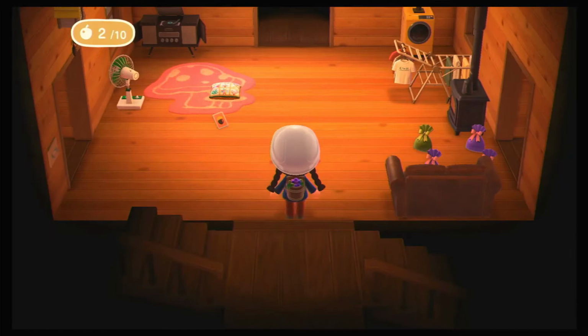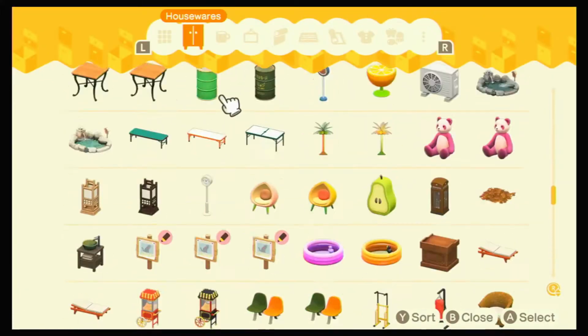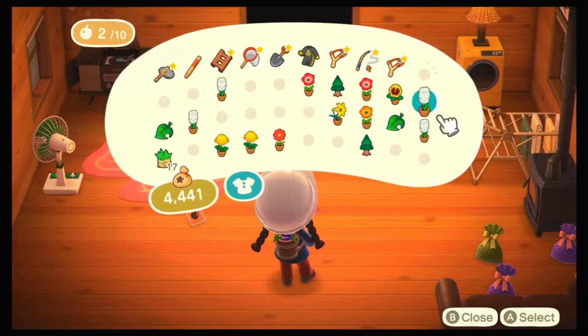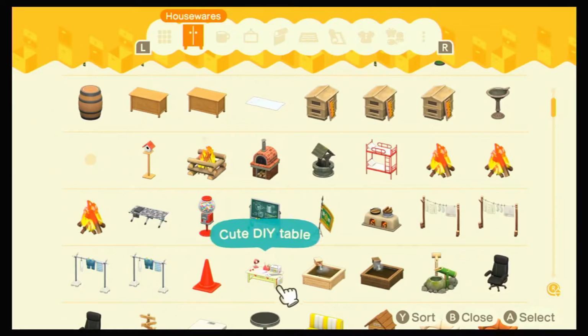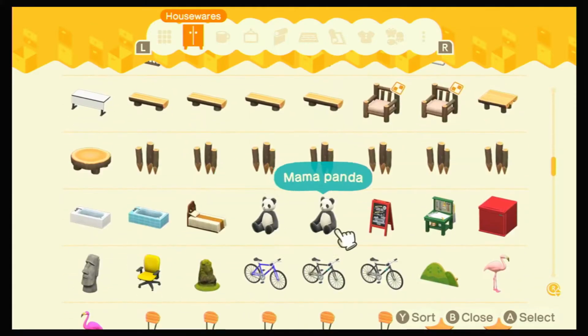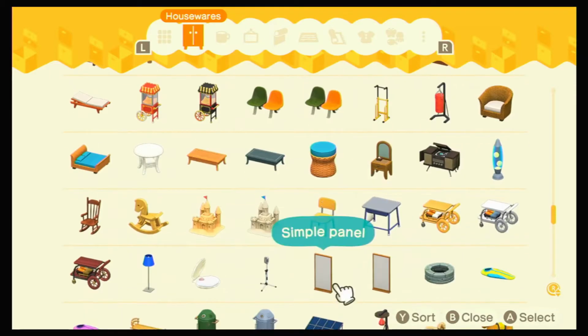So yeah, I'm just going back to my house to grab a few things. Obviously my house is not even close to being ready, but the mush rug, I got that from Sahara, and I literally am obsessed with it. I think it's so darling. Little mush, and oh my gosh, the mush postcards.